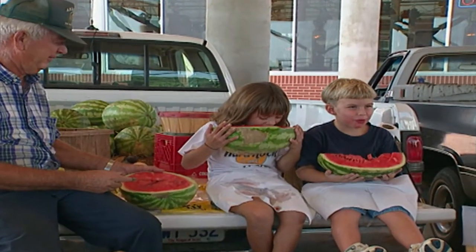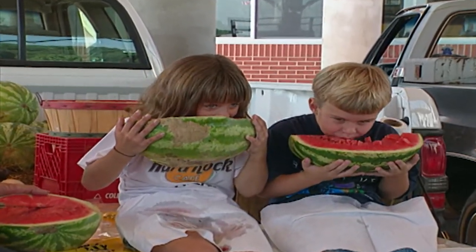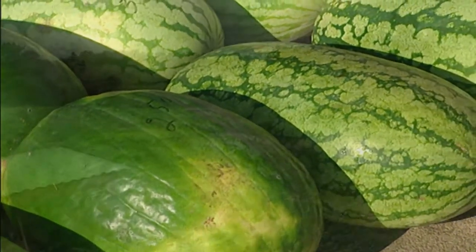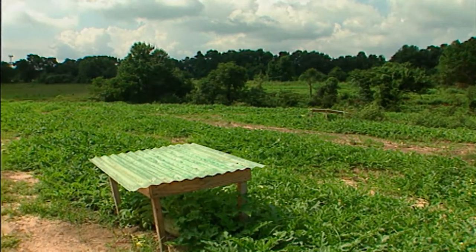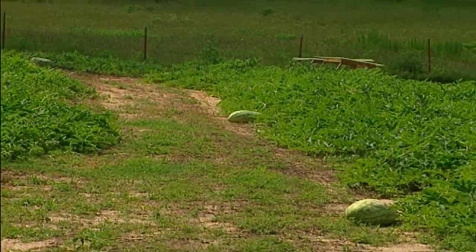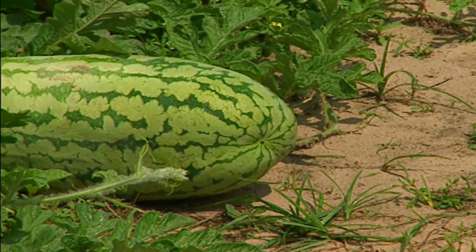There's a reason why watermelons are so popular in the hot, steamy South. You see, they are 92% water, something our body needs when the temperature reaches up there around 100. Some of the largest watermelons on record have been grown here in Hope, Arkansas. And every year, this town comes out to celebrate the harvest. We stopped in and visited with Lloyd Bright and his family's watermelon farm to learn a little bit more about this sweet treat from nature.